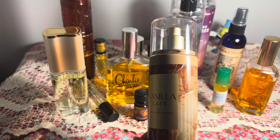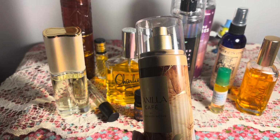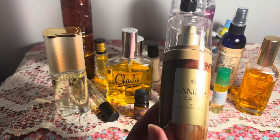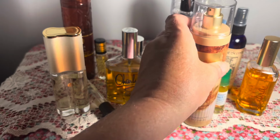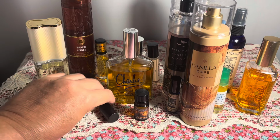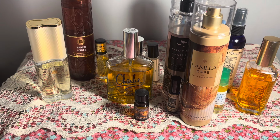I can't even imagine anybody doing this better. And in fact, I'll show you another one that I have that's much more expensive, but I wouldn't say it's better. I think they're both just really good. So Vanilla Cafe, for that cafe moment in October, it's so good. And then you can have that cafe moment at home. You don't have to ride your bike to the coffee shop like I did.